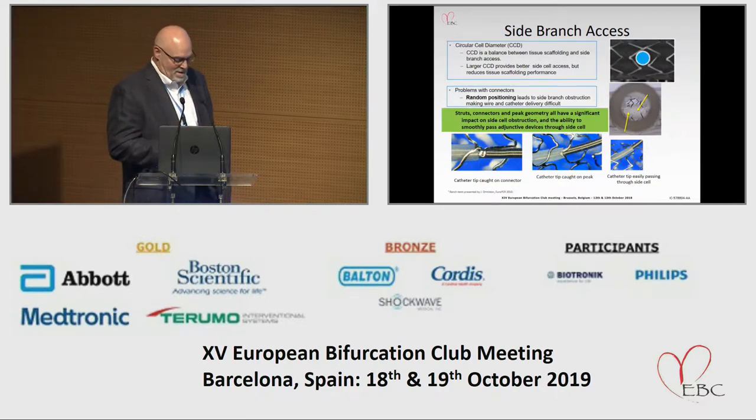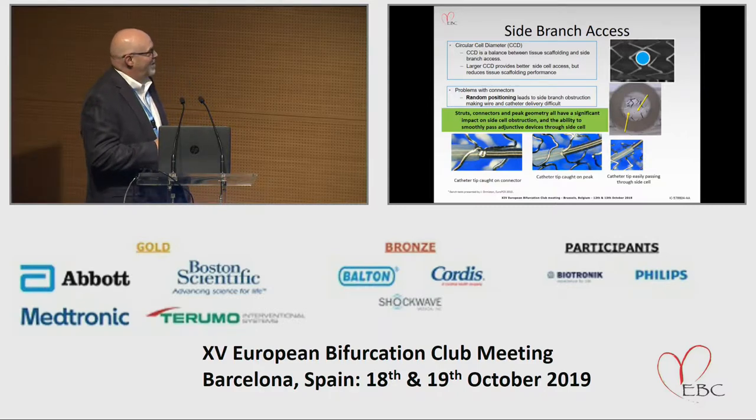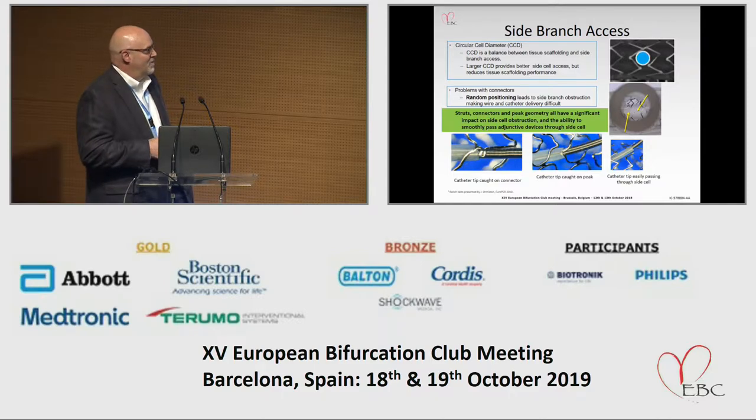Unfortunately, there's nothing we can do about that because the way a connector lands in a side branch is completely random. But what we can do as engineers is look at the actual geometry of the stent itself. Here, if you look at these three images, passing through the side cell, the tip of a post-dilation catheter actually gets caught on this knob on the connecting link. In this case, it's actually engulfed an entire peak of the stent, and again, will not cross. In this design, very simply, cradling of the wire, cradling of the tip of the balloon catheter will allow easier entrance into the side cell.